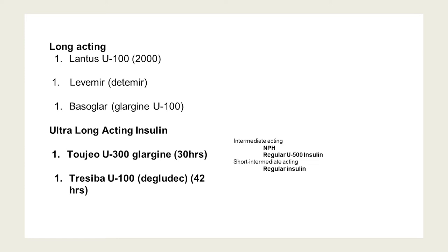In our long-acting insulin, we have Lantus, you have Levemir, and then you have the bioidentical Basaglar, glargine. But we also have two new ultra long acting basal insulins, which is Toujeo or U300 glargine, as well as Tresiba, insulin degludec. And that's not even to get into the non-insulin medications used in the treatment of type 2. So the treatment armamentarium for diabetes has expanded tremendously.